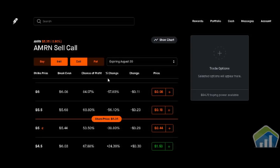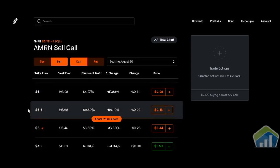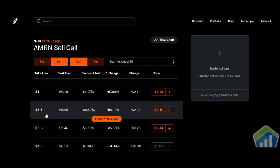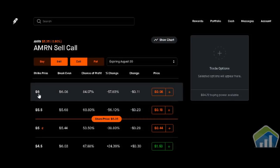So if you wanted to, you could sell at $5.50. I wouldn't recommend putting it up at $5.50 right now. I actually would put it at $6, just because your chance of profit is 84.7%, right? So it's a chance that it's not going to reach $6, right? Because you really probably don't want to sell off your shares, because remember, they already told you that they believe it's going to go up to $11 plus. So you want to hold on to your shares, right? So I would probably pick the $6 strike price, unless you really want to just sell your shares off.